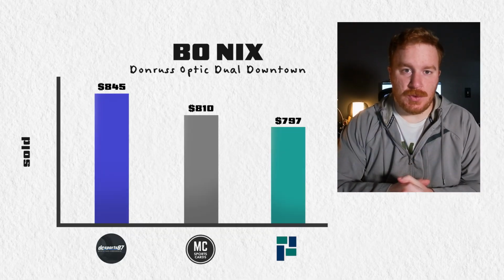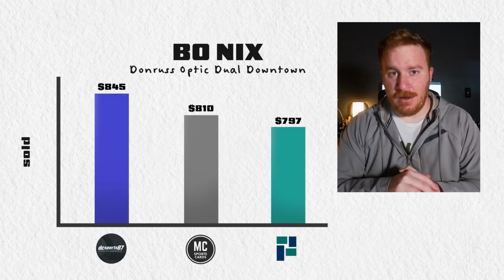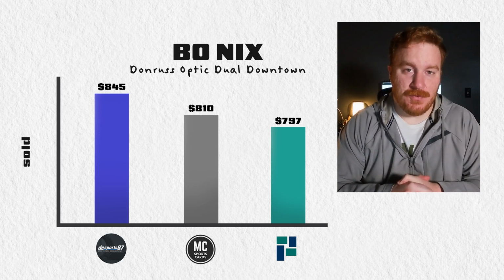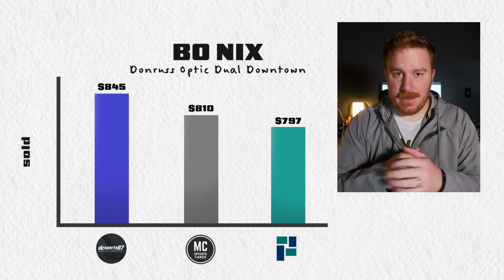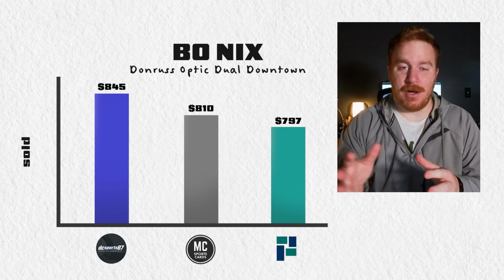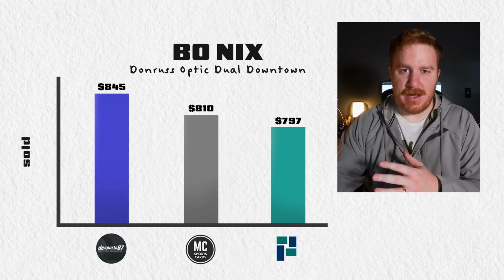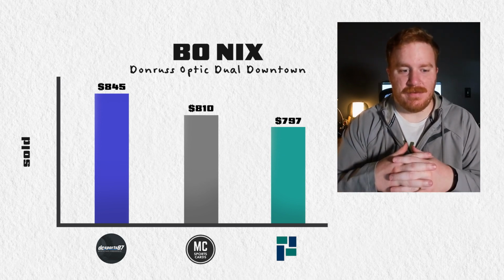Looking at the Bo Nix, right? DC Sports sold for $845. MC Sports sold for $810, a little bit less. And then Probstein sold for $797. That is a massive amount of volatility for a card that is as sought after as this one. I was very surprised that Probstein's was $50 less than DC, especially since it seems like they're kind of trying to push the higher end stuff. So here's the bar chart for that, just to kind of visualize it.